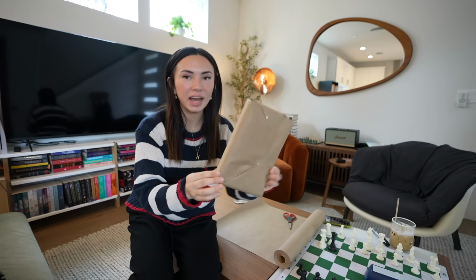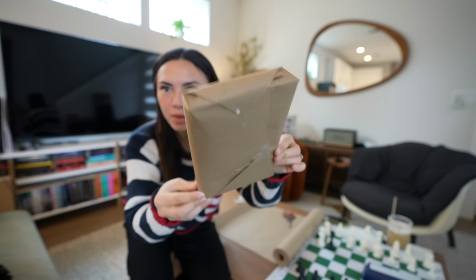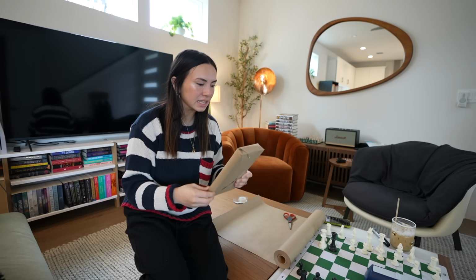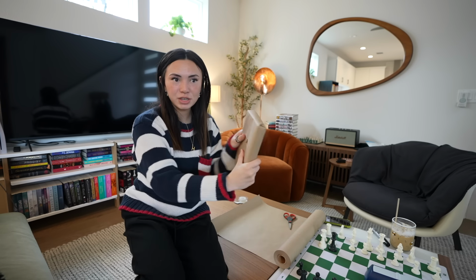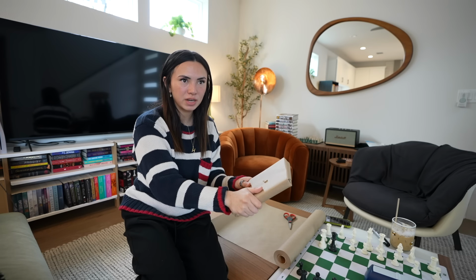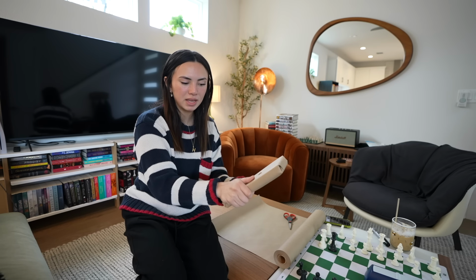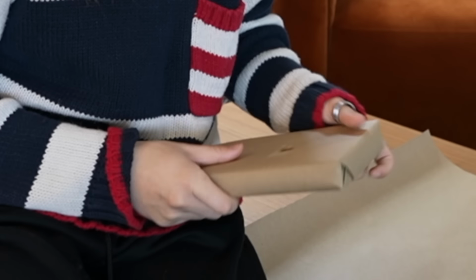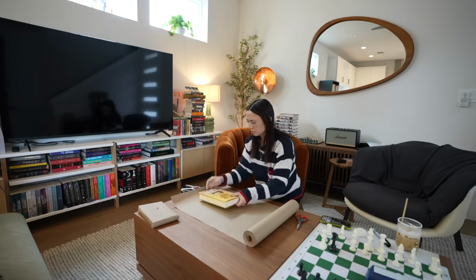This is so bad. I swear I used to pride myself on being good at wrapping presents, and this year I've completely forgotten. It is so weird. This is so satisfying. I wish my friends would give me presents of books, but like actually wrap them like this individually because it's so satisfying to hold. Cute.